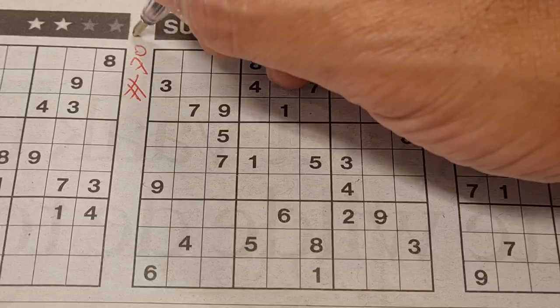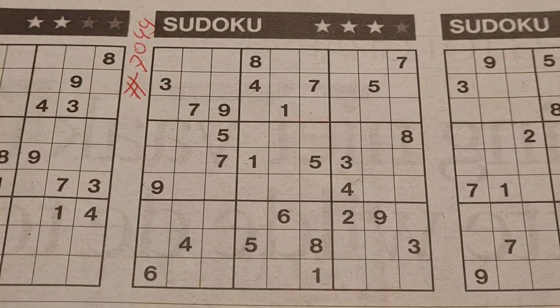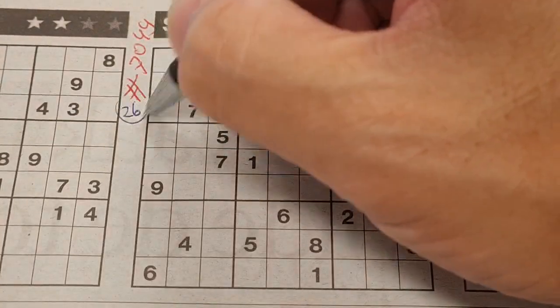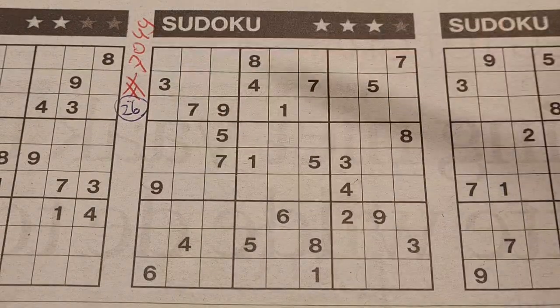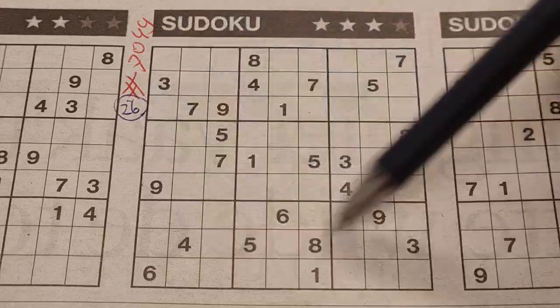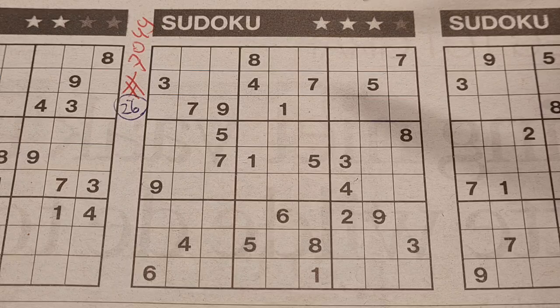Number 7049. And before I start, I always count the printed digits. This one has 26 printed digits. It's a kind of indication of the difficulty level. The fewer printed digits, the more difficult it will be, but you cannot always say that. Sometimes you have a puzzle with a lot of pairs, a lot of hidden numbers, then you will need more time to solve that puzzle.